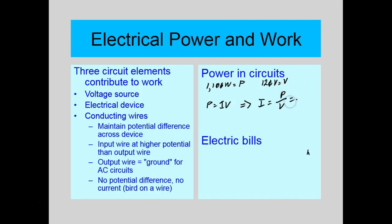So now we can just plug and chug here. That's 1,100 watts, which is joules per second. Okay, that's a watt. Divided by volts, 120 volts. Oh, this isn't going to work. Oh, let's just call it watts, and this will be volts. Okay? And what do you get? Pull out your calculator. I'll just wipe out the zeros right there. That'll be fine. 110 divided by 12.